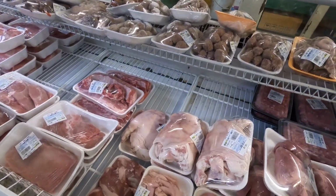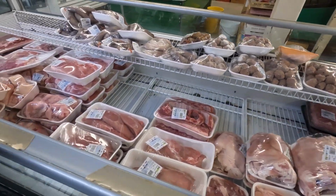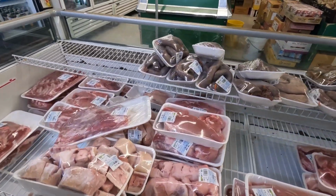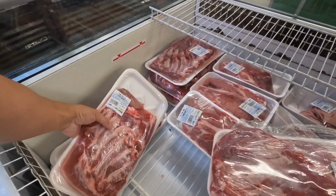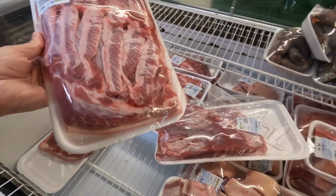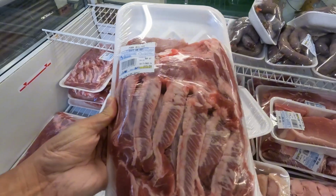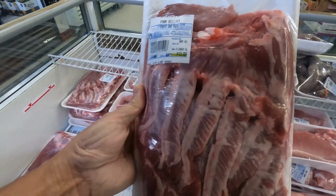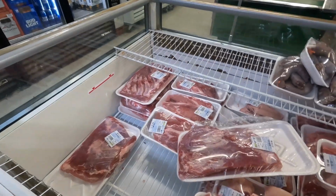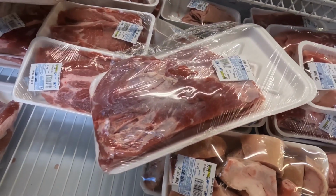Usually we go here for fresh pork cuts. And our favorite is pork belly. We usually get it from here. See the date, September 7. This piece looks good. 15 bucks. I'm gonna grab 2 pieces here.